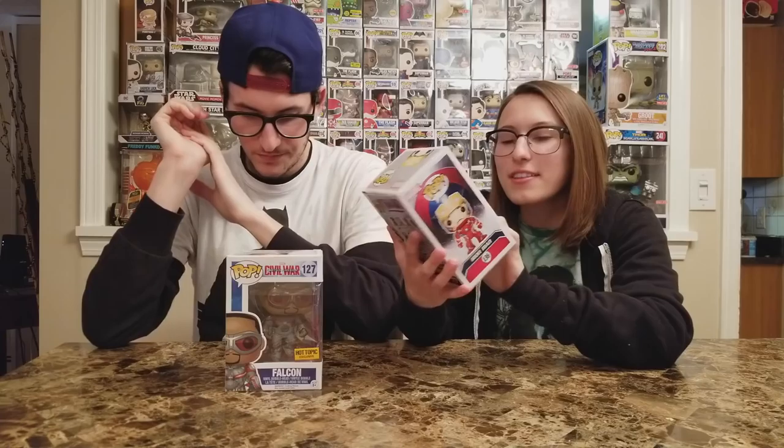And to go with Falcon, I had to get Iron Man Unmasked. The box isn't amazing, but it's pretty good, really. Yeah, it's looking fine. Looking at it now, I was like, oh, God, there's a little crease in the back, but it's not too bad. And I really like the unmasked Iron Man pops. I don't know why. So I was looking for that one, and I got it. And they're both Hot Topics, too, so these go together well.